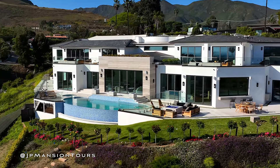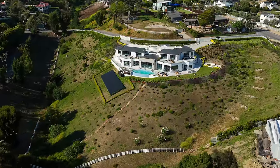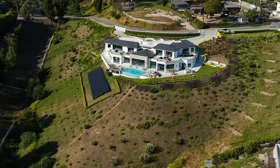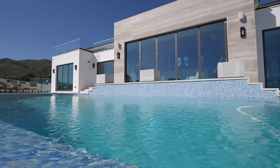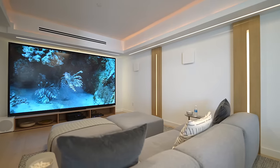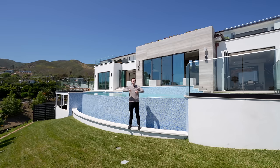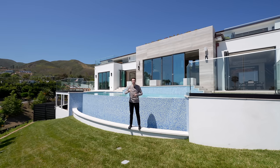This is a newly constructed Malibu mega mansion situated on over 3 acres of land. It has a remarkable curved infinity edge pool behind me, private movie theater, beautiful gym with a steam room and a sauna, and of course, unobstructed views of the Pacific Ocean.